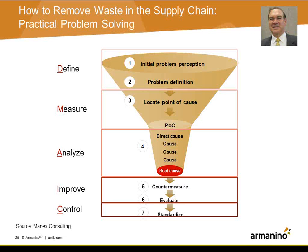So there's really 7 steps. The first one is define, where you look at the initial problem and then you really define it. Measure, find out where it is. How big of a problem is it? Have you had a return from your best client and he's really upset with you? Where do you find the root cause? What tools do you use to analyze and understand where the root causes are? Because there might be more than one, and in most times there are more than one.